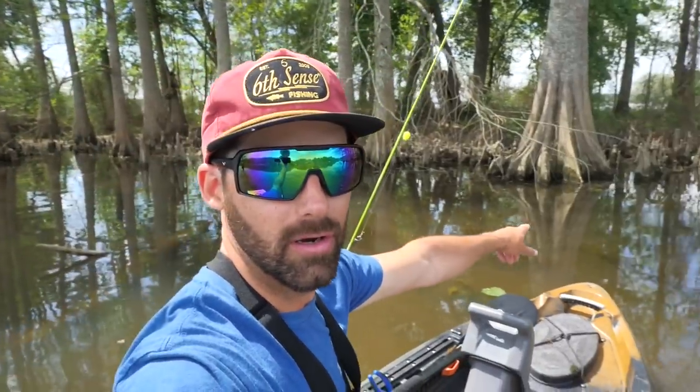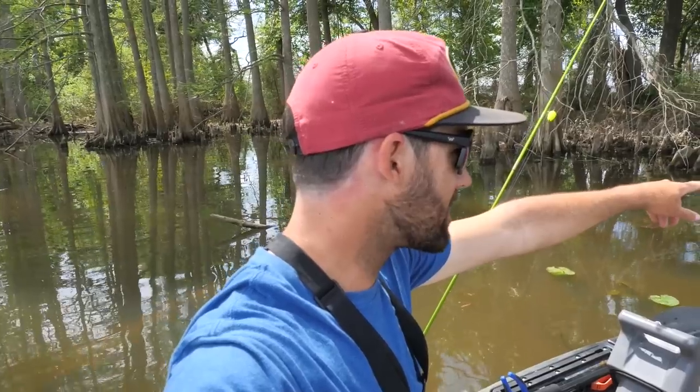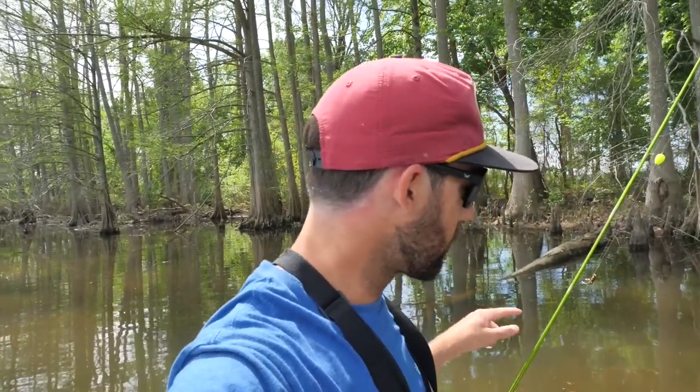We're gonna try to find some new areas that have some bedding fish, and spoiler alert, I think I may have found one right here. I'm seeing some massive swirlage. I don't know how many are there. I don't know how big they are. I don't even know if they'll bite or not, but we're gonna try to throw this little secret jig in front of their face and get them to munch it.